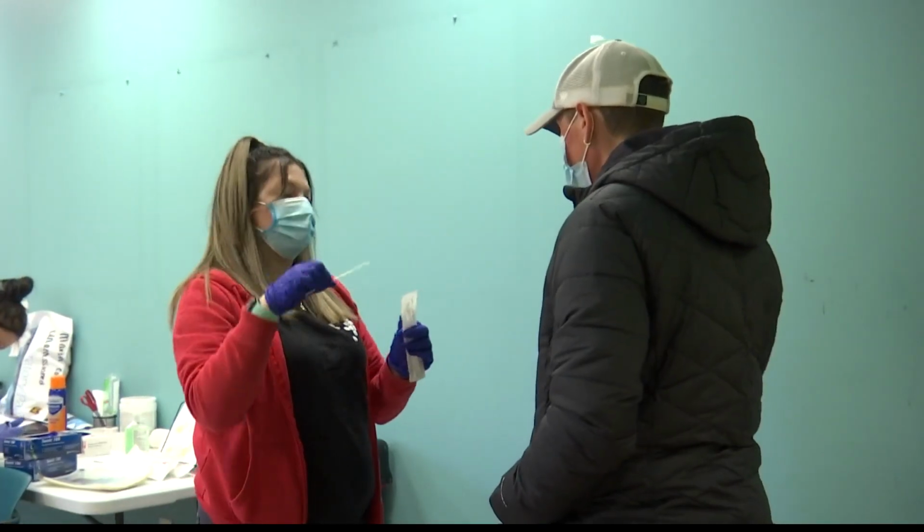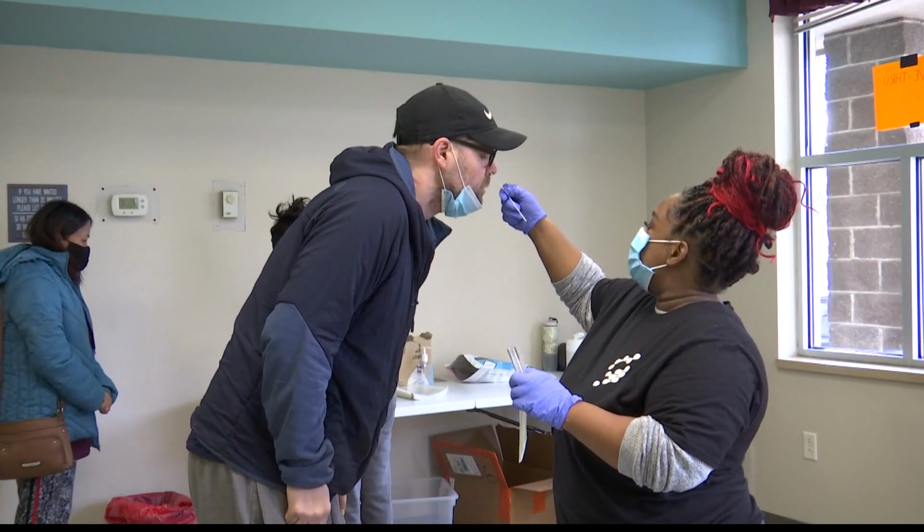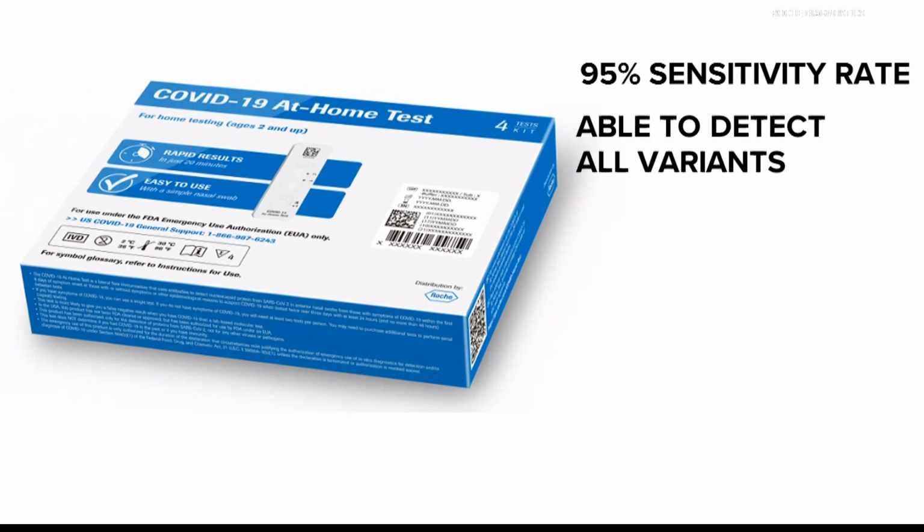These tests, they don't require equipment. Anybody can utilize them. And compared to the PCR test, which is considered the gold standard and the most accurate when it comes to detecting COVID, this test has a 95% sensitivity rate, according to the clinical trials, and is able to detect all the variants out there. And that's why it's so valuable. And that's why it will enable and empower people to make decisions that will hopefully limit the spread of the virus to others.